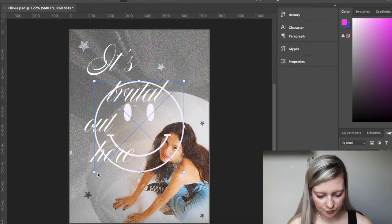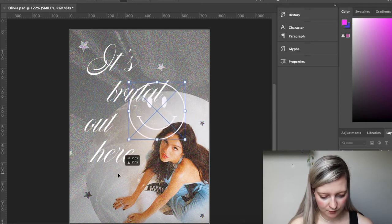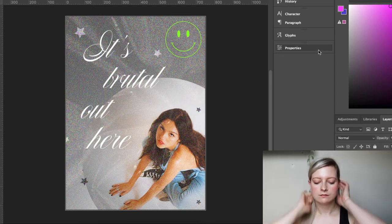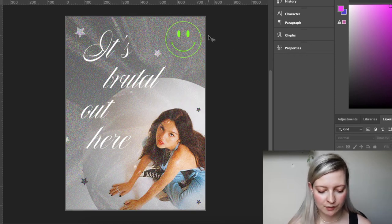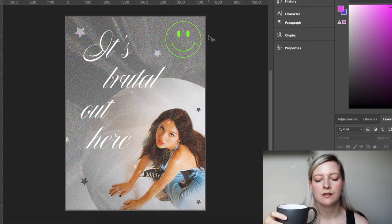I have a couple I'm gonna try out that I made. Here's this first one. I like that color, but I don't know if the smiley face is working in the way I want it to. So let's try the other one I made. I think it might work a little better.